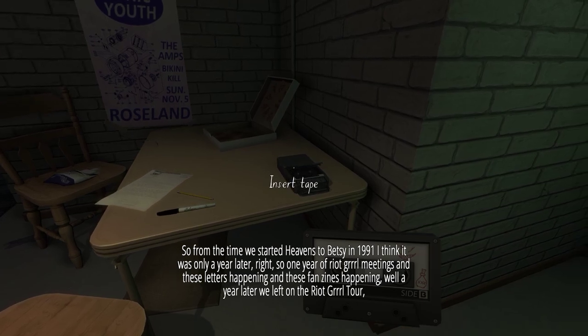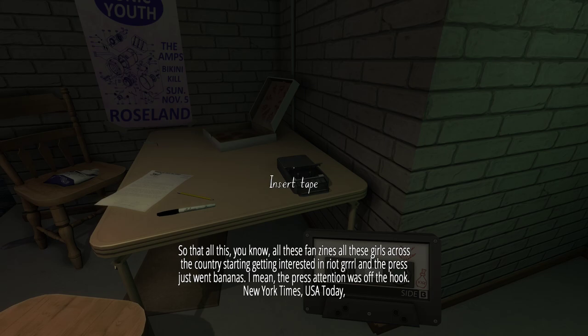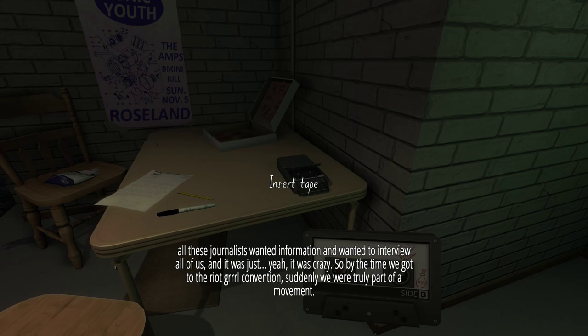A year later, we left on the Riot Girl tour, the Heavens to Betsy Ratmobile Riot Girl tour, from Olympia to DC. For some reason, it took us almost five weeks to get there. We ended up staying in DC another five weeks or so before the Riot Girl convention. All these girls across the country started getting interested in Riot Girl, and the press just went bananas. The press attention was off the hook: New York Times, USA Today, all these journalists wanted to interview all of us. It was crazy. By the time we got to the Riot Girl convention, suddenly we were truly part of a movement.